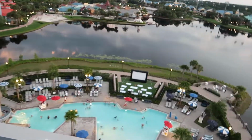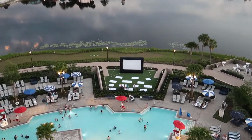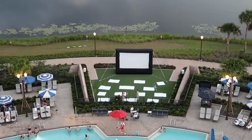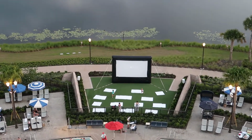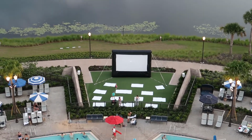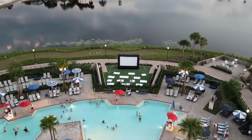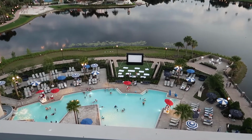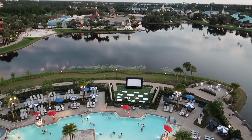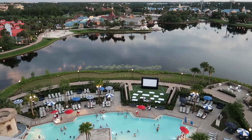Ooh, you can also see there's a screen right here, and they're setting out, like, it looks like they're gonna have a movie Under the Stars tonight, which is not unusual for Disney. They do fun activities like that. I believe our resort said that they were doing a movie Under the Stars. Was it tonight? I think so.